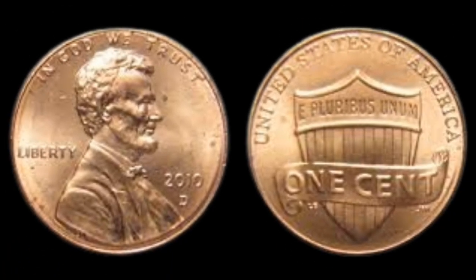Next, 2010 D 1 cent USA coin. The ordinary transforms into the extraordinary, and today's story is one that will leave you stunned, curious, and possibly rushing to check your spare change jar, because we are about to uncover the unbelievable tale of the 2010 D Lincoln 1 cent coin that is making waves in the numismatic world with an eye-popping valuation of $329 million.